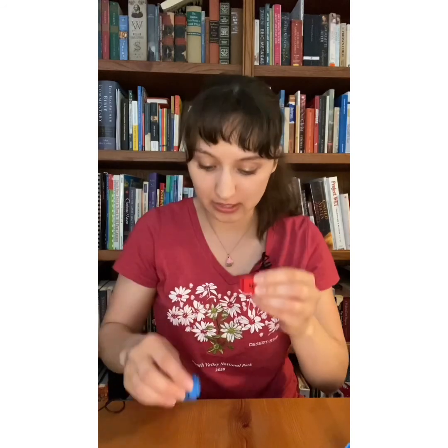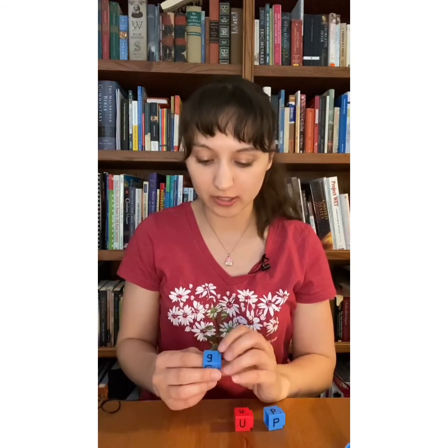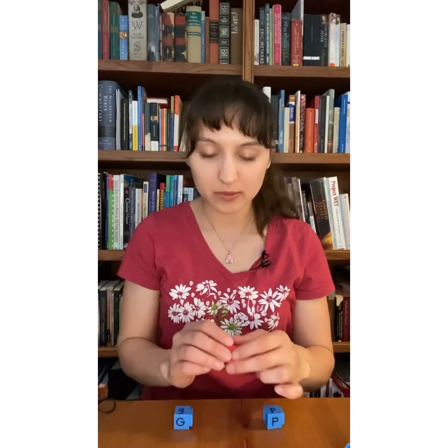So what I'll do is I say, okay, this is our word, look at it, now we're going to take it apart. So I will physically take these apart, and now I will put these up. Again, it's hard because of the angle of the camera, but I'll say, okay, what does this sound make? We'll look at it, just say gup. What about this one? What about this one? P, g, p.